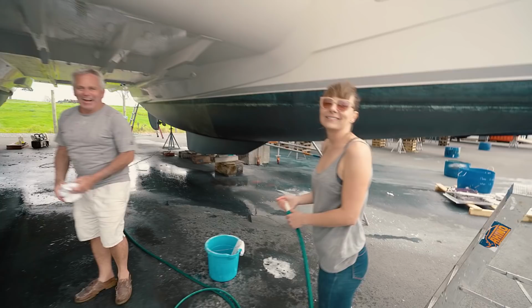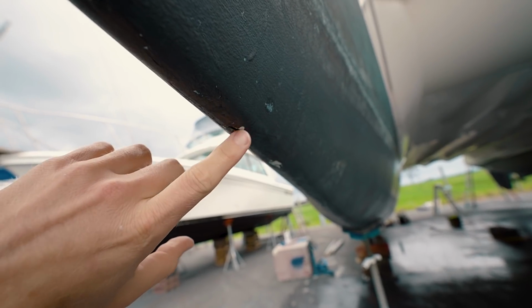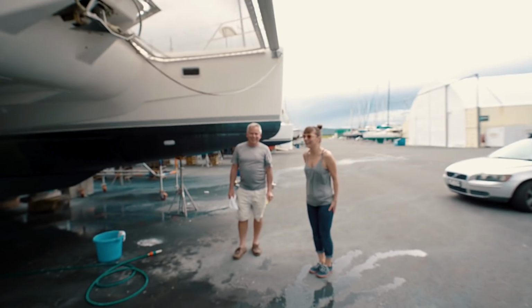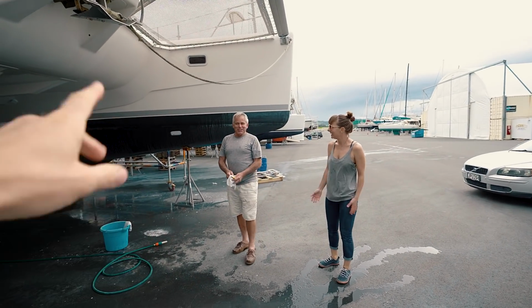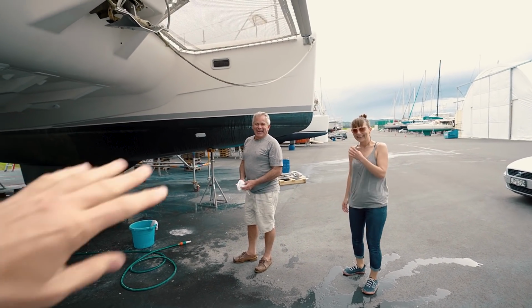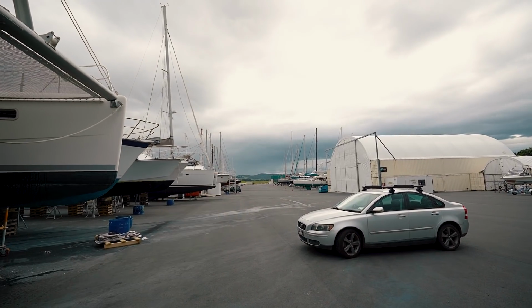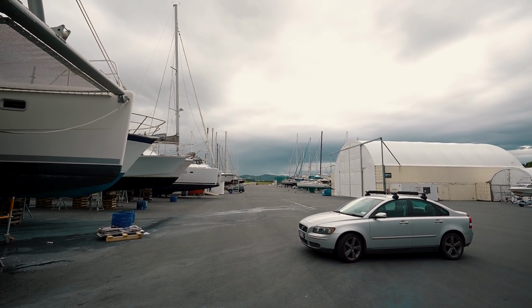Yeah, I know. There's a little hole here that we're gonna have to grind out. Why don't I just get the chisel? Yeah, just get the chisel. We can fix it. You can go now, Rick. Thanks for the help. See ya. And that's the storm that's coming, and that will be 5 days of nonstop rain.